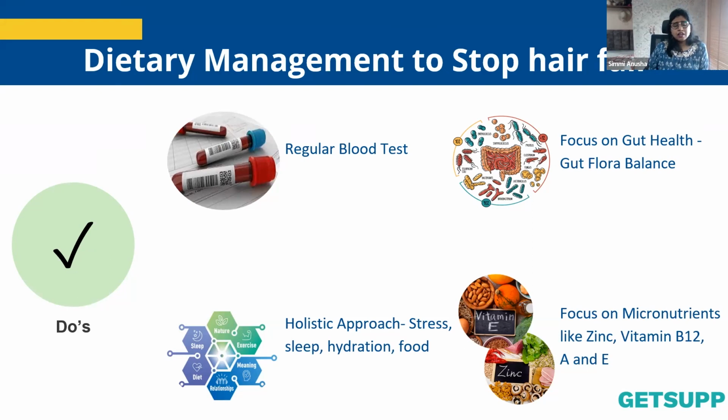And also, like I said in my previous slide, women do get anemia or poor hemoglobin level. Poor hemoglobin level is also a result of hair breakage or hair fall. So if you are facing any such issue, it's always a good idea to get your blood test done.